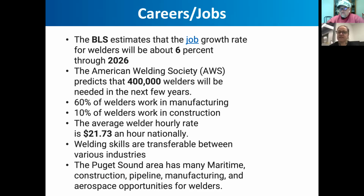And there's not a whole lot of folks behind them to take their place. Everything is impacted by welding somehow, and that creates a big need and demand for welders and fabricators. As Doug had mentioned before, only about 60% of welders go into manufacturing and 10% work in construction. The average welder hourly rate is $21.73, but that is nationally. Day one of the Local 86 apprenticeship is something like $28.70 an hour, in the ballpark. And that's day one. You don't know if you parked in the right place and where your locker is yet.